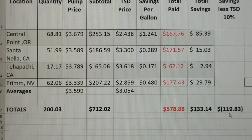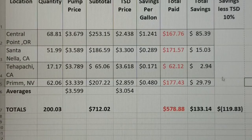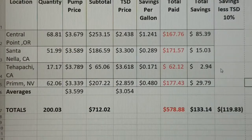And you can also see in that total savings column on the far right there that the 2 stops in California, I did not save a lot. $15 at one, $3 almost at another. But that one, that's the $3, I only put in 17 gallons too. So savings in California were certainly not as high as the savings in Oregon or in Nevada.